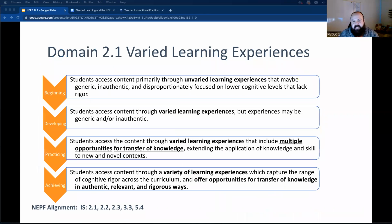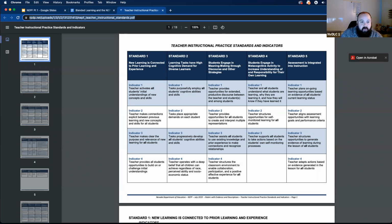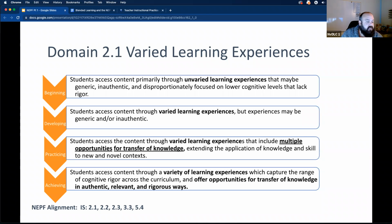When we break the domain into several different strands, the first strand in instructional rigor, a foundational skill of blended learning, is that we want to provide varied learning experiences for our students. To do so, we have this scale that you may remember from part one: beginning, developing, practicing, and achieving. This aligns to the NEPF under our instructional standards. At the bottom of the slide, you'll see 2.1, 2.2, 3.3, and 5.4. As a quick reference, in the chat there will be a link to the NEPF so you can follow along with those standards and indicators as we go through each of these domains.